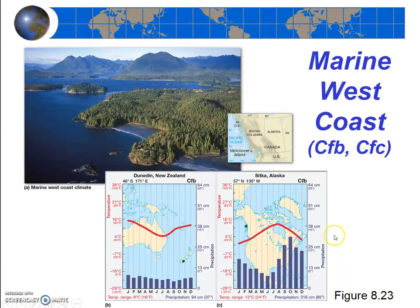When we look at the climographs, we again notice this mild hump here. It's not an extreme variation from summer to winter, even up in Alaska. And this again is due to the coastal influences. The coast of Alaska is a marine west coast climate. The interior would be something different. So we have a mild temperature variation from summer to winter, and as you can see, we have year-round precipitation, and quite a bit of it.